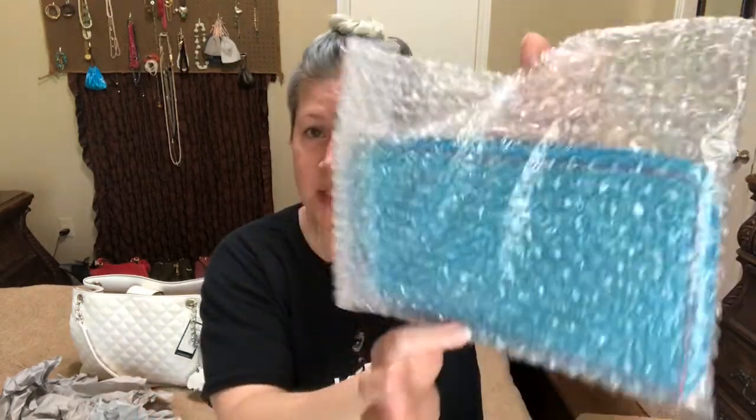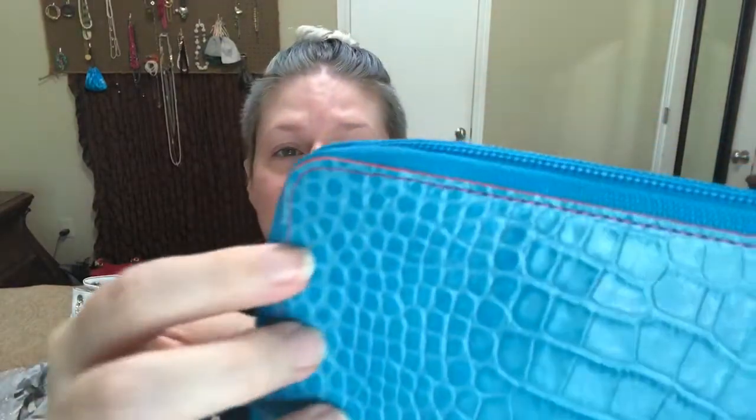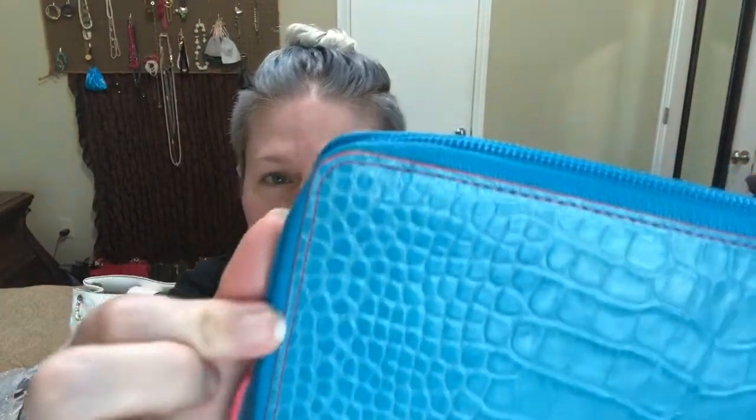Okay, let's move on. The next thing I am pulling out here is an Ann Taylor Loft croc leather turquoise slim clutch wallet. $20 is the pre-owned value. So again, it comes in the nice bubble wrap, and that is cute. I don't think I own anything in this color of blue in my collection. I do own a couple of blue purses, but nothing like this. And as you can see, it has a pink stitching on it. So that is cute. This doesn't necessarily smell brand new like this purse does, but it doesn't stink or anything.